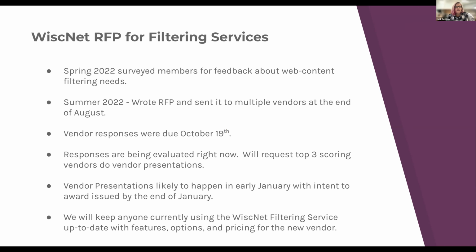Over the summer, we wrote the RFP. We did enlist the help of some of our members to write it. We had 2 or 3 members that assisted us with that to make sure that the requirements represented what folks needed from a general standpoint. Obviously, we can't get everyone's needs specifically, but we try to do it at a general level. And it was issued at the end of August.